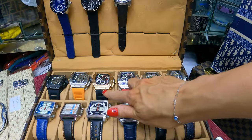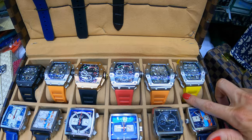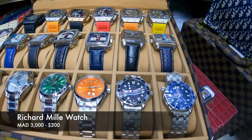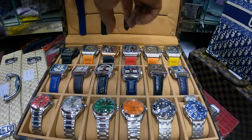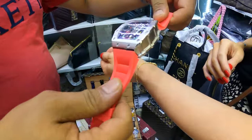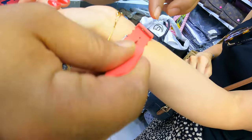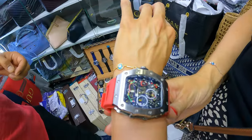Okay. How much are these ones? This costs 3,000 dirhams. 5,000 dirhams. 3,000 dirhams. Oh, okay. It costs 300 euros. Okay. Could I please try the pink one? Wow, it's really intricate.